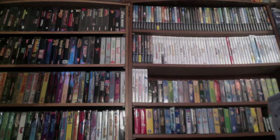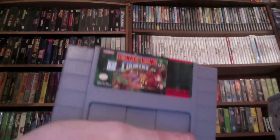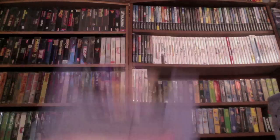These ones are all kind of grouped together because I let a friend borrow Super Nintendo with these games. Donkey Kong Country 2, Donkey Kong Country 1, and Donkey Kong Country 3, then Tetris and Dr. Mario.